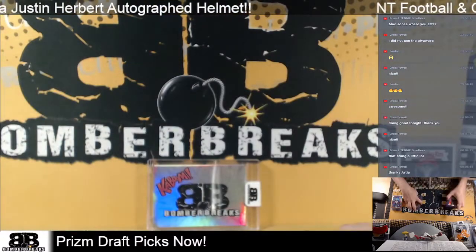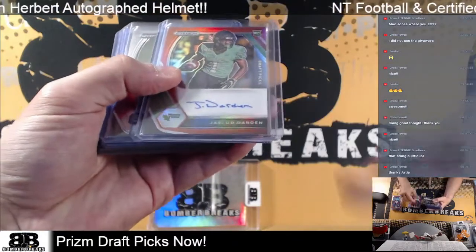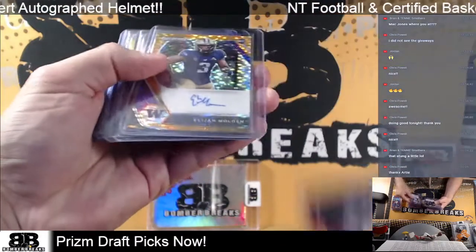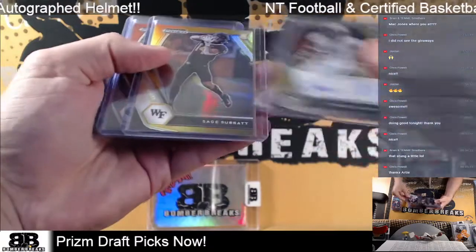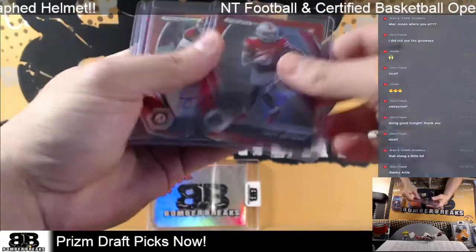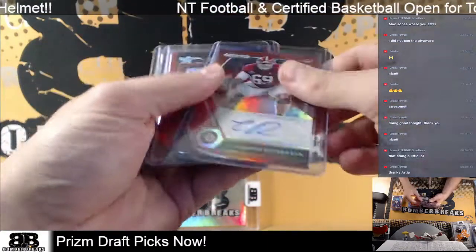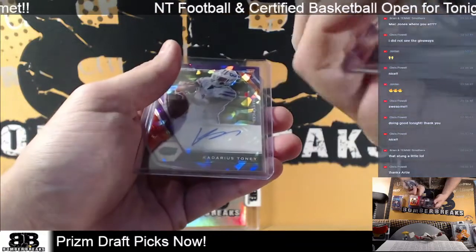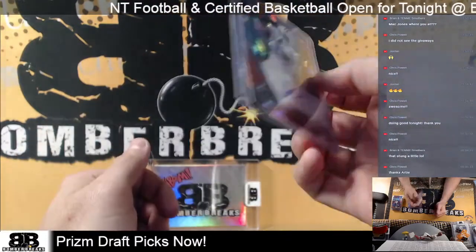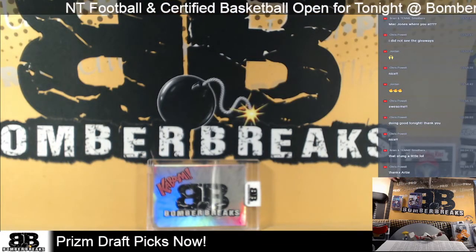Continuing with the autographs, Jonathan Adams Jr., Jalen Darden, Richie Grant, Israel Mukamu, Dax Milne, Elijah Molden, Tyree Gillespie, Sage Surratt out of 10, Matt Bushman, Trey Sermon out of 299, just feeling some love for the Buckeyes, Landon Dickerson, Zach Wilson, Crusade, Red Wave there, and Kadarius Toney, Purple Ice for the Giants is how we started things off. That concludes this four boxes of Prizm Draft Picks.